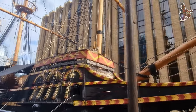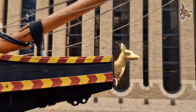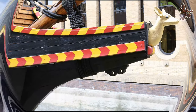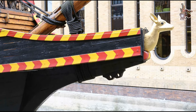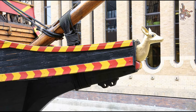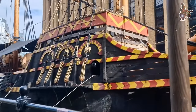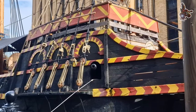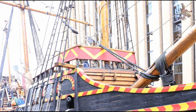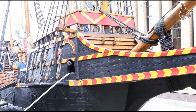As you walk the decks of the Golden Hind replica, you are transported back in time to an era when the seas were vast and uncharted, and the horizon beckoned with the promise of discovery. The ship's timbers creak underfoot, echoing the sound of the original Golden Hind as it braved the stormy waters of the Pacific and the Atlantic. The rigging, taut and ready for the wind, stands as a reminder of the skill and bravery of the sailors who once navigated by the stars, guided only by their knowledge and the will of their captain.